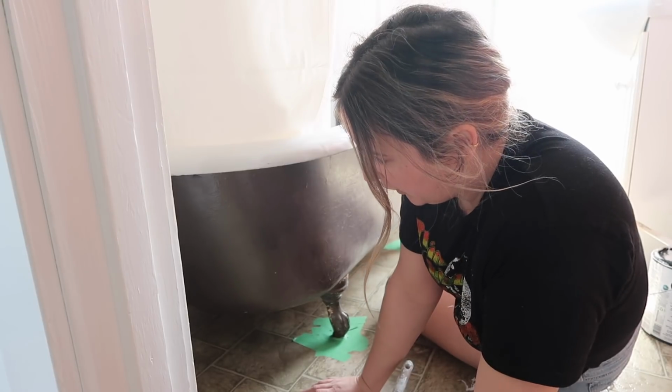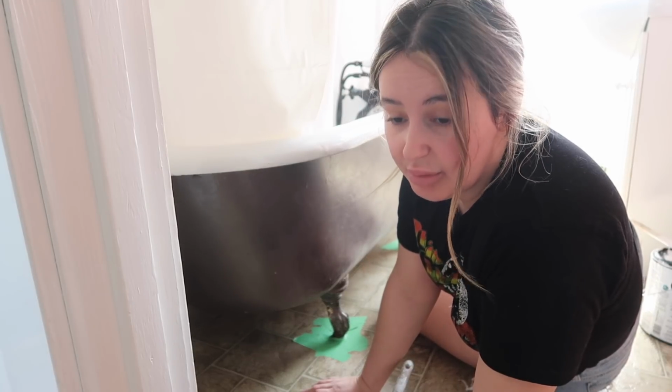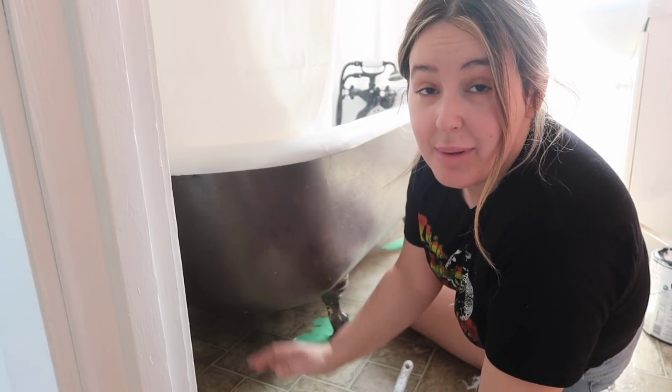So I can't really do anything with the tile until the mirror gets here. At least I don't want to. So I'm gonna paint the tub.